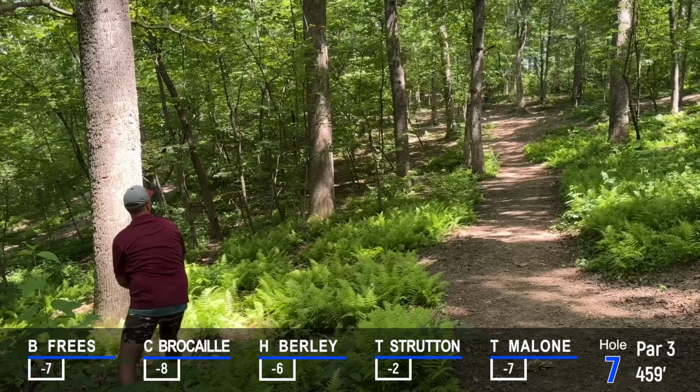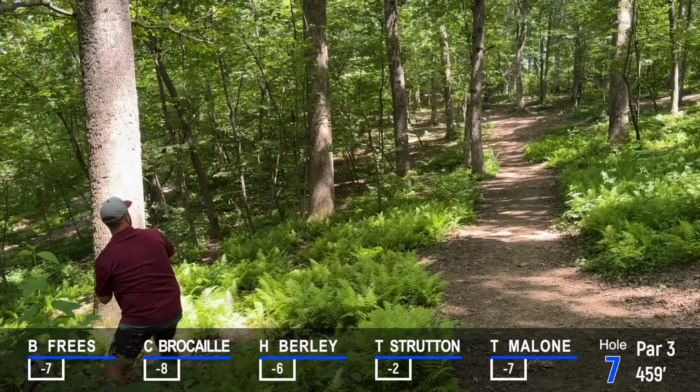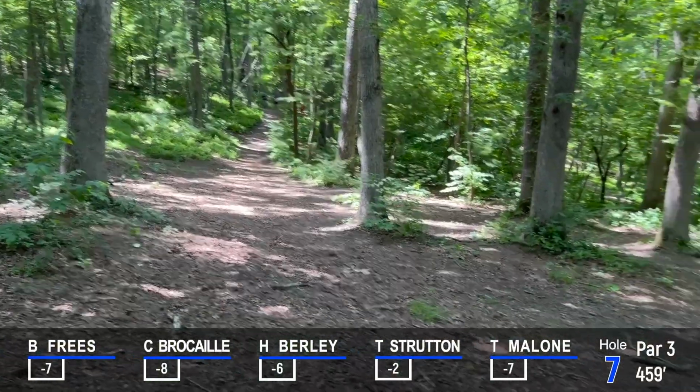And yeah, Caleb throwing first and throwing again now. Still out. Yeah, really needs to get this one close. It's good height on it.